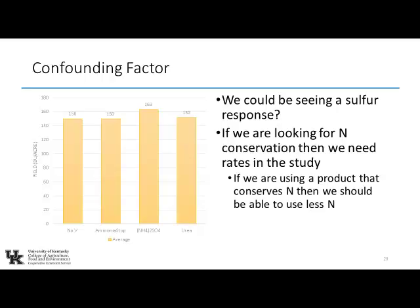There are 4 R's, right? Right rate, right source, right place, right time. Everyone always talks about the rate, but generally our nitrogen use efficiency is pretty low. So if we do anything to increase that efficiency, we should be able to reduce the rate of nitrogen applied, and that's where the money comes from.